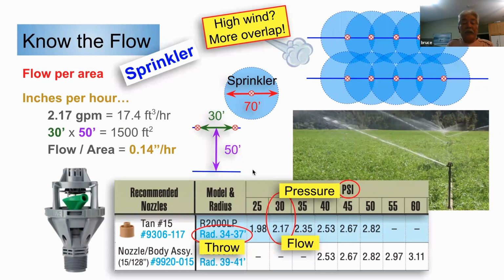Sprinklers is a little bit different. We need to work out the application rate in inches per hour. So you take the gallons per minute divided by the spacing. And in this case here, utilizing this 2.17 gallon per minute sprinkler, we have an application rate of 0.14 inches per hour. You can see that that is on that chart there.